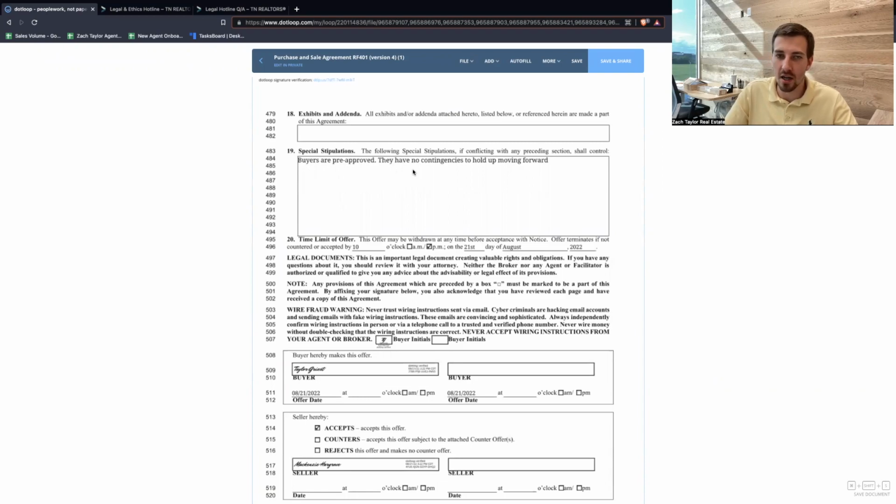But if we think back about this contract, we had an 80% VA financing contingency, we had an appraisal contingency, and we had an inspection period contingency. So this buyer's agent, if the seller's agent is reading it correctly, they could probably argue that they are, with special stips, overriding all those previous ones and waiving everything. There's no contingencies to hold up moving forward. So be very, very careful with special stipulations because special stipulations, if conflicting with any previous section, override it.